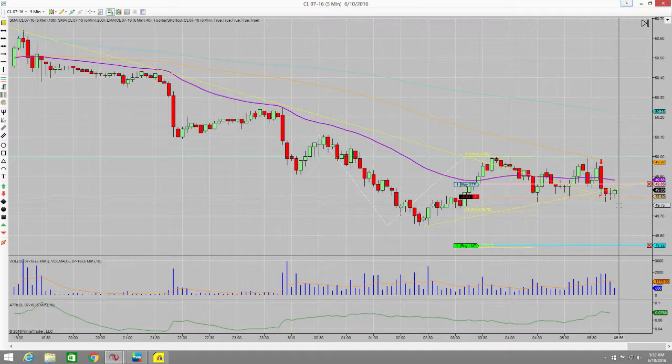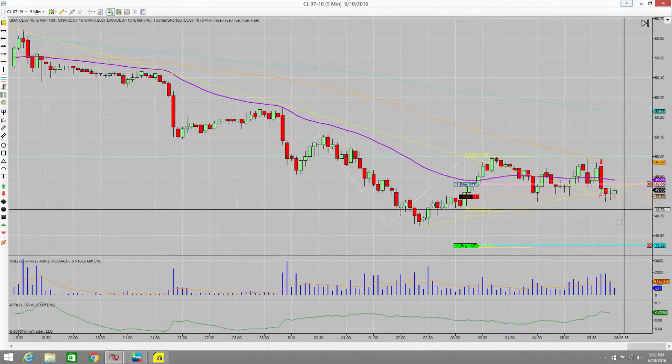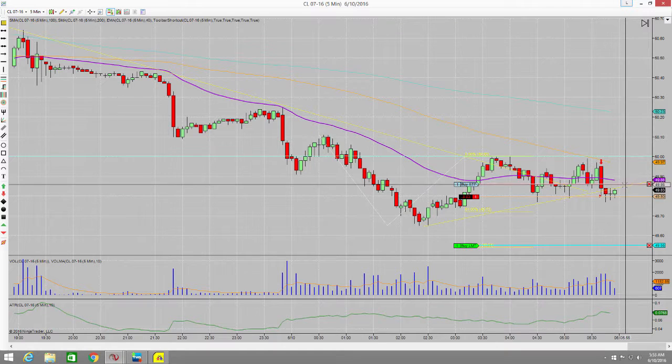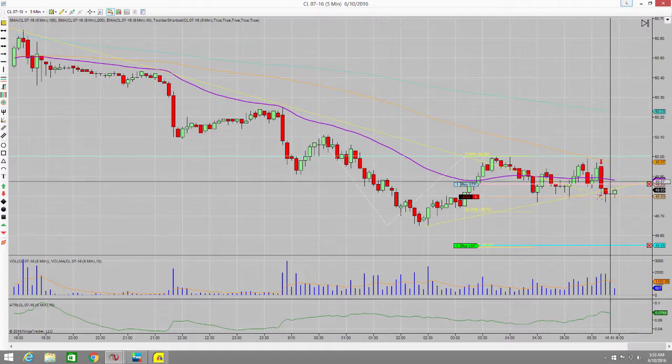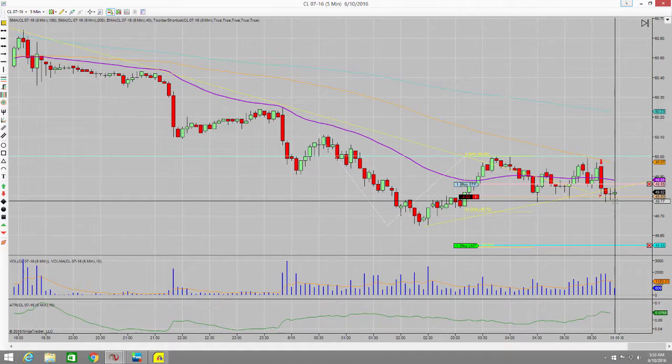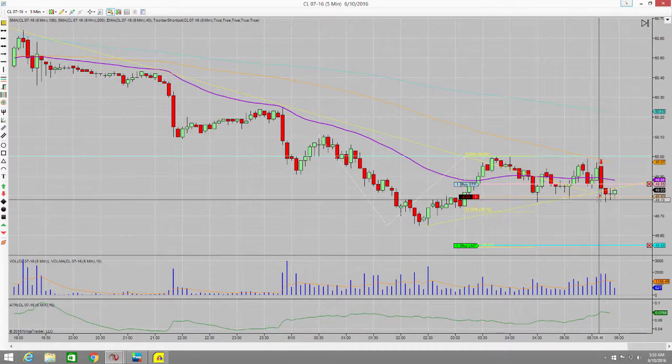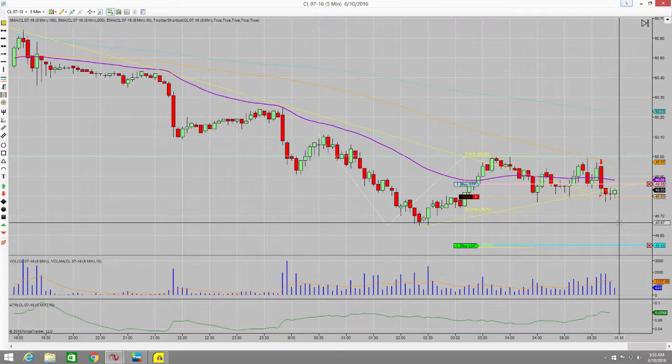I don't like being in trades that could go either way. I like to be in trades where I've got a pretty good chance of making a profit, which is why my risk is minimized here. Once I see that my percentages have diminished, this was a higher percentage trade to begin with. This now is a 50-50, maybe even 80-20, 80% chance getting stopped out, 20% chance of it continuing. We'll see.